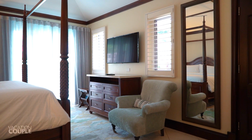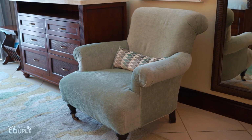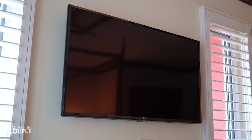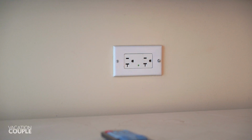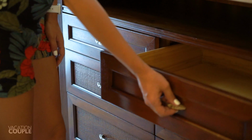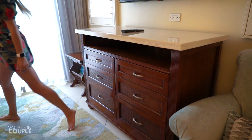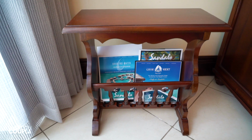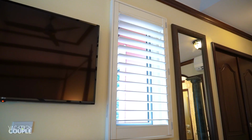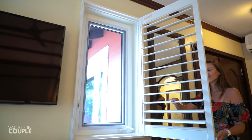Across from this is your large full-length mirror, plush seating, and your second 42-inch flat-screen TV. You'll find additional outlets and your TV remote here. Underneath, you'll find additional storage with 6 large drawers for unpacking, plus a side table with a variety of information about Antigua. There's also 2 large windows with adjustable wooden panels to let in all the natural light.